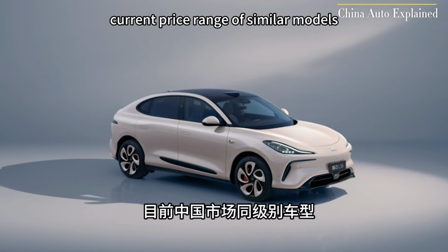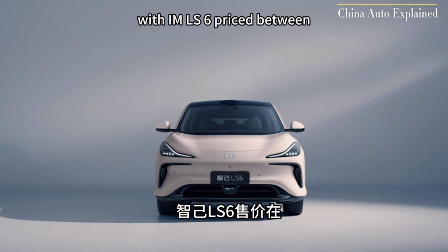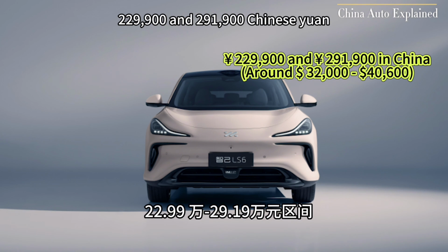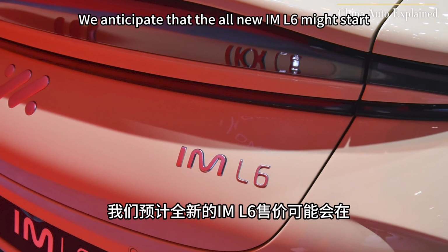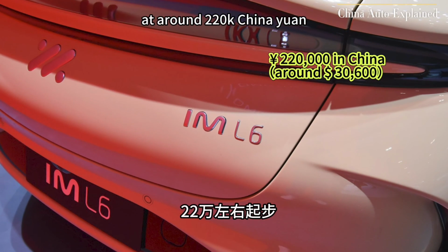Considering the current price range of similar models in the Chinese market, with IM LS6 priced between 229,900 and 291,900, we anticipate that the all-new IM L6 might start at around 220k Chinese yuan.